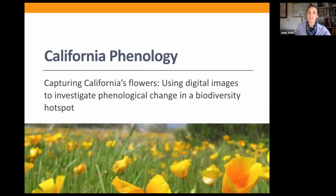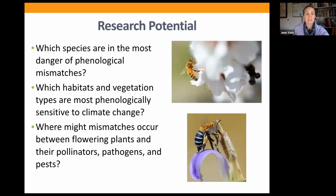It's called the California Phenology Project, or Capturing California's Flowers. And what we are trying to do is use digital images of herbarium specimens to study flowering time shifts in California and the Floristic Province. And so 2 years ago, we received a grant from the National Science Foundation. It's a 4-year-long project with the goal of building this historical record of flowering time using specimens that go back to the 1850s.